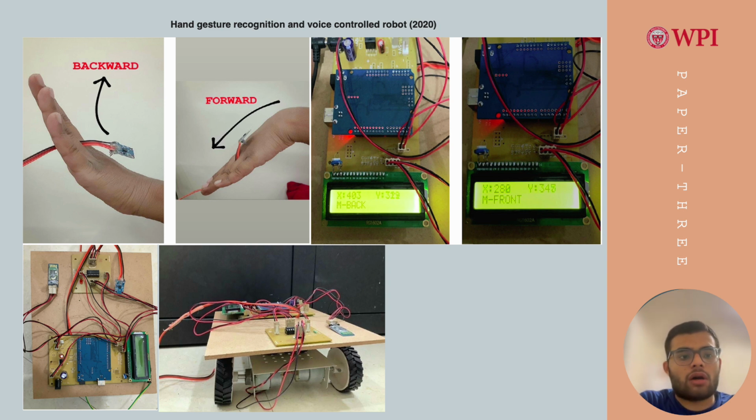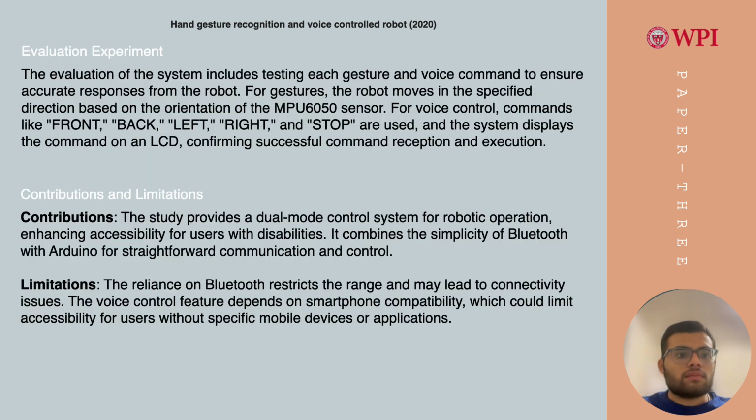Over here, on the top left we can see the flex sensor in action, where the hand motion can be interpreted by the flex sensor as backward or forward motion of the robot. On the right side we can see how an Arduino is used, and an LCD along with a Bluetooth controller, as can be seen in the bottom left corner, which can translate the text messages from the mobile phone to the robot and can be displayed on this LED screen that has been mounted atop the robot.